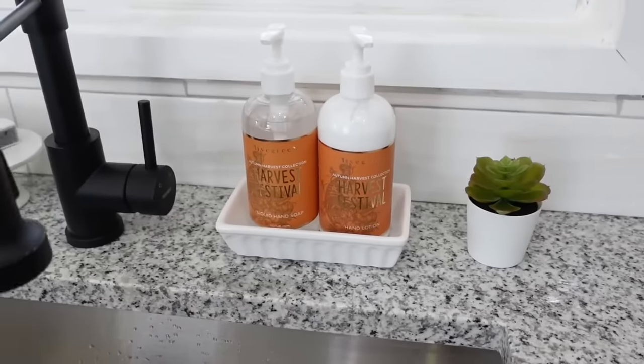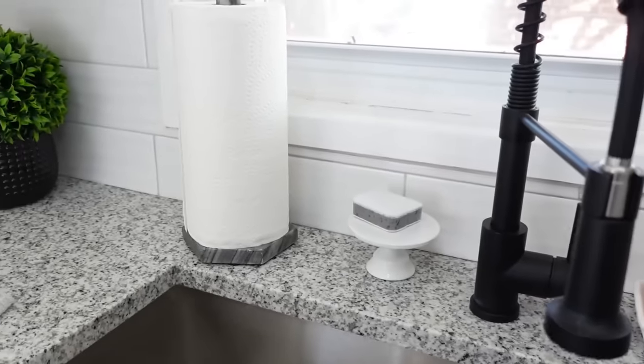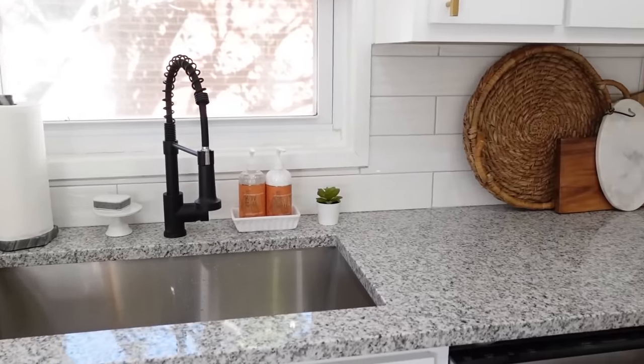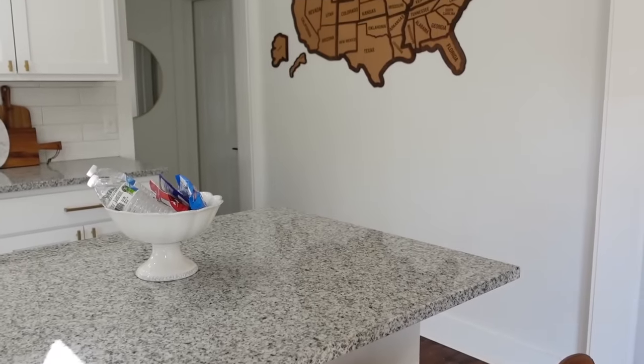I feel like when you're doing like a kitchen makeover, if you're just trying to like decorate it, there's not much you can do. You can get like a cute hand soap, a cute little sponge holder, some plants to throw out in there. But basically when you're working on a kitchen, you're just trying to get it organized and make it function really well for whoever's using it.